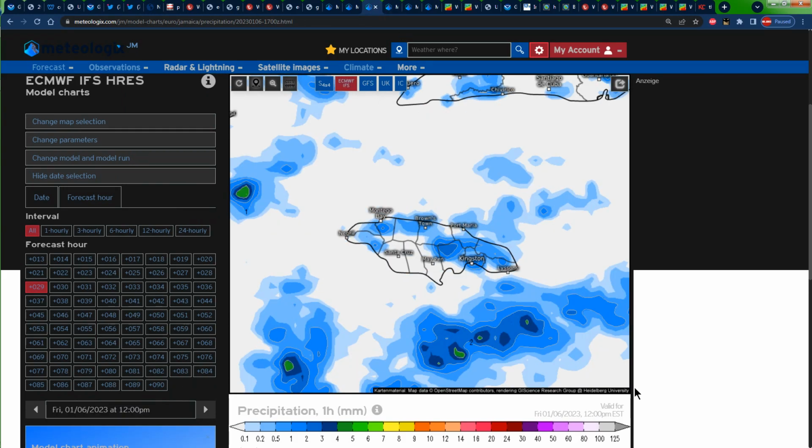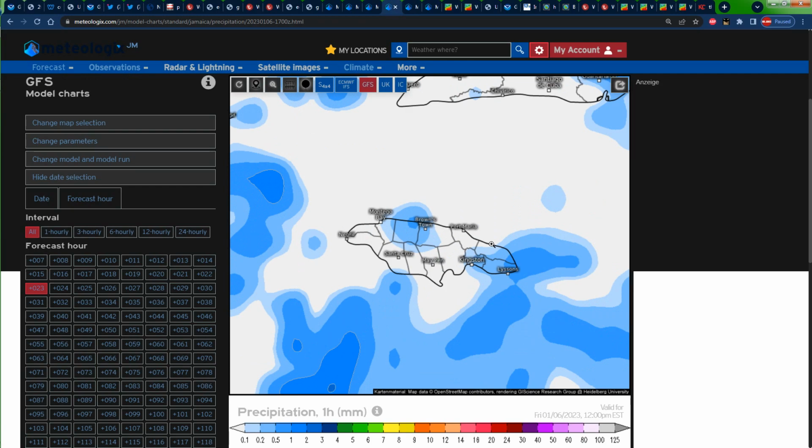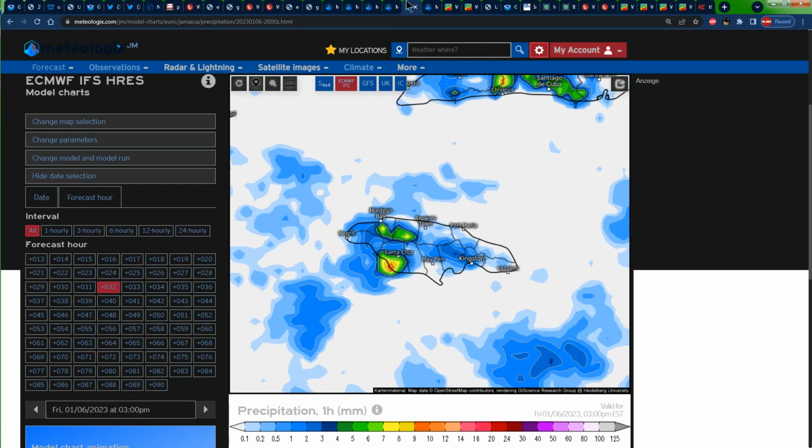Looking ahead, look at this. This is midday on Friday. We still have a lot of blues across the island, especially off the coast south of Jamaica right there. Same thing on the GFS, lots of blues represent some amount of rainfall at 12 p.m., especially during the afternoon. Look at 3 p.m. over central and western Jamaica. Look at St. Elizabeth getting in on some of those yellows and oranges.